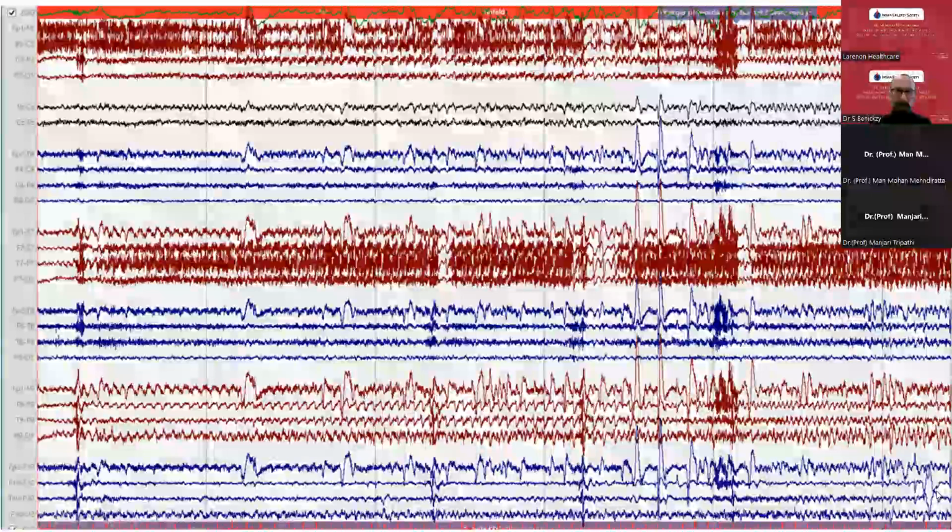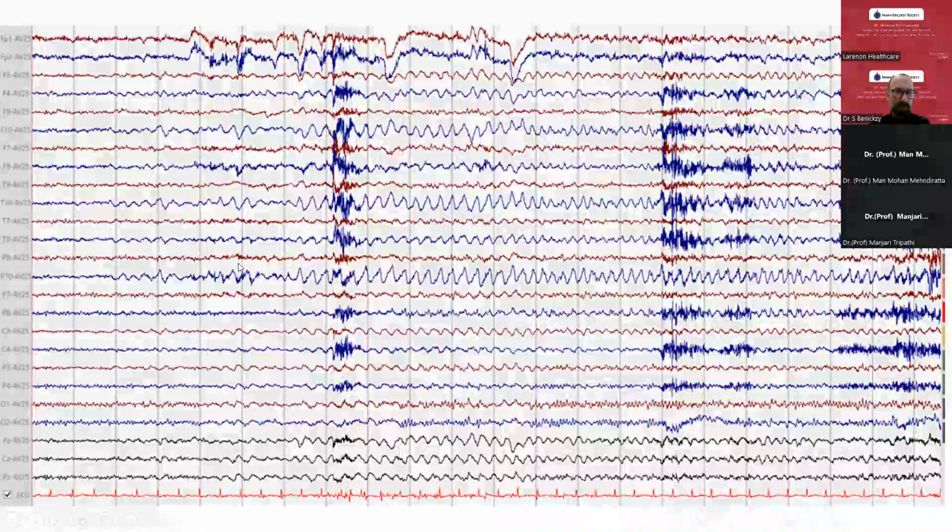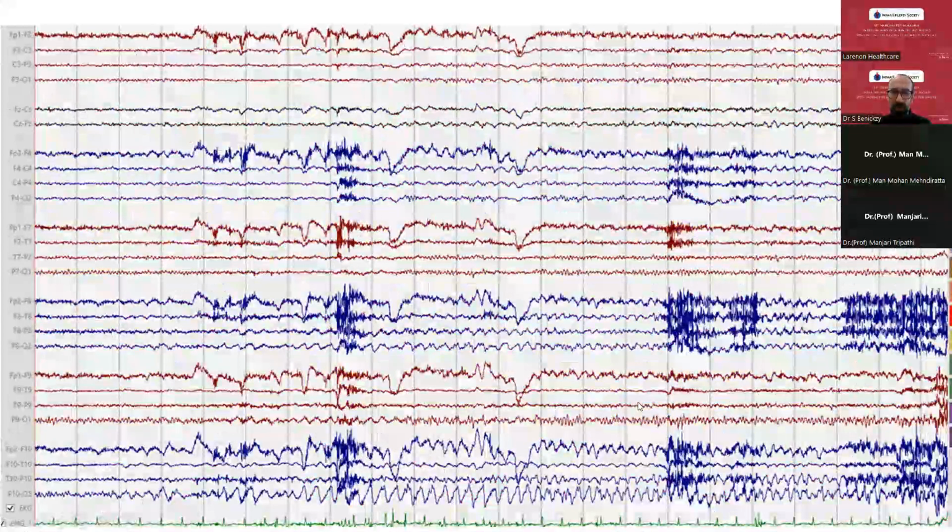Another example for the same, now it's less compressed, so now it's 1 second between the two vertical gray lines, but here you can see very nicely in a common average montage this very nice ictal pattern evolving, especially in the posterior temporal right electrodes. And here is the same in the longitudinal bipolar montage. I hope you can see my cursor moving. So here is the very nice pattern evolving in time.